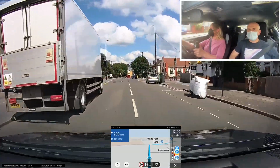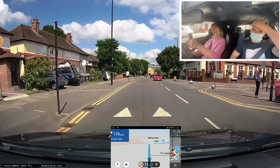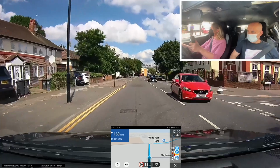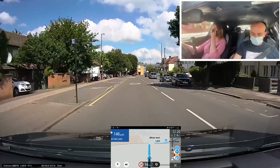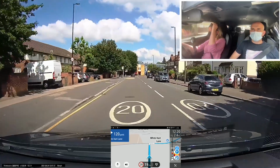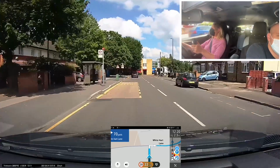At the end of the road, turn right, White Hart Lane. Oh no, so it's not that one. It's okay, no worries at all. Megan has correctly identified it's not that road and cancelled her indicator. There's no one behind, so no big deal. Turn right.